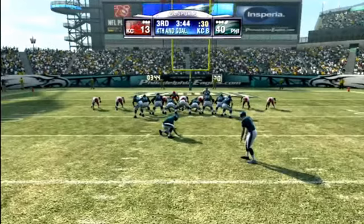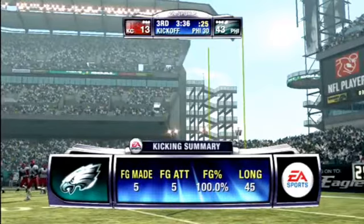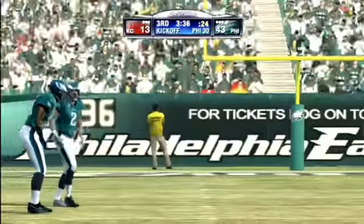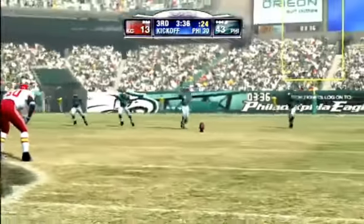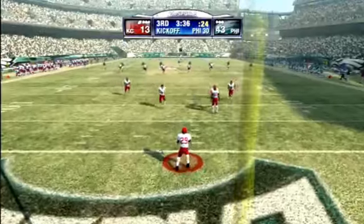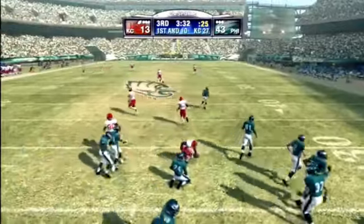And right down the middle. Nice work putting that one right through the upright. Kicks it off. From his own goal line. And he gets brought down hard.